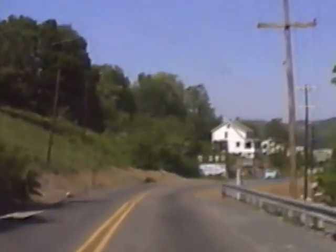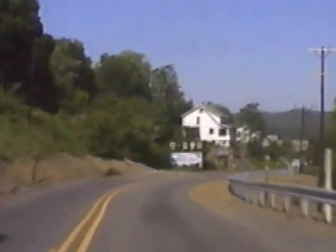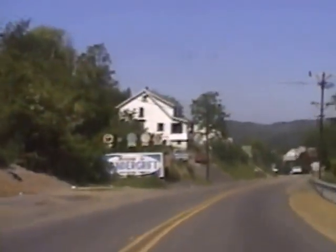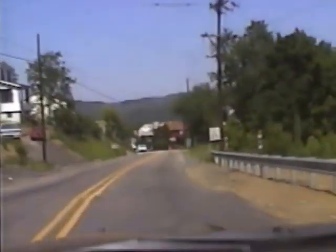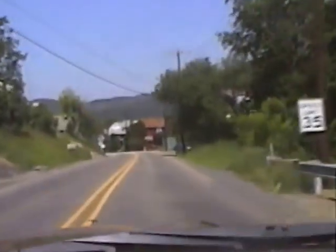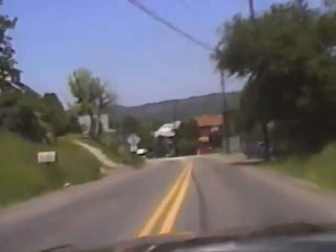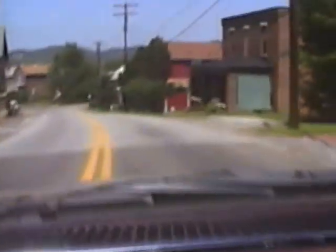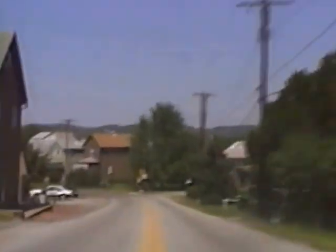So I don't. And going back in to Vandergrift, it says, welcome to Vandergrift. And you can see the other hillside. Again, this is coming back down Hancock Avenue. Like I said, the steepest kind of street in Vandergrift.